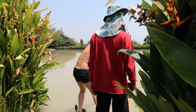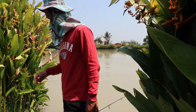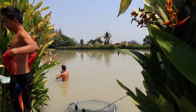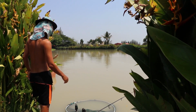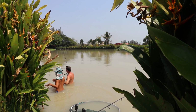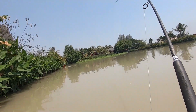One down behind this bit, can I wade out? Right here, yeah. Yeah, he's right round the back. Down there, the line is right under. Okay, thank you.